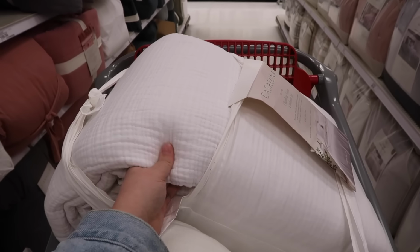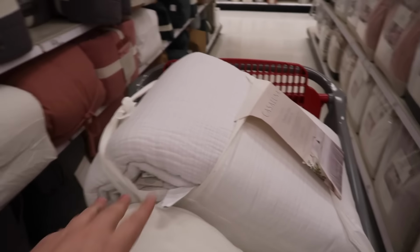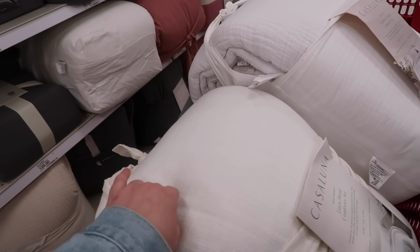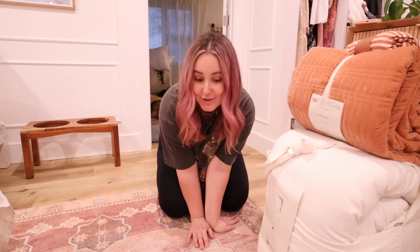This is pretty nice too though. This one's more of a creamy. This one is white. My sheets from Article are more of this creamy, so I feel like going that route is a good thing. Okay, I think I have the final touches for the room.